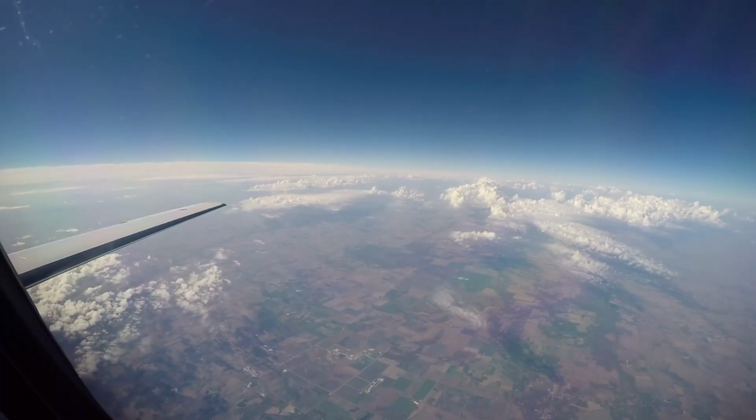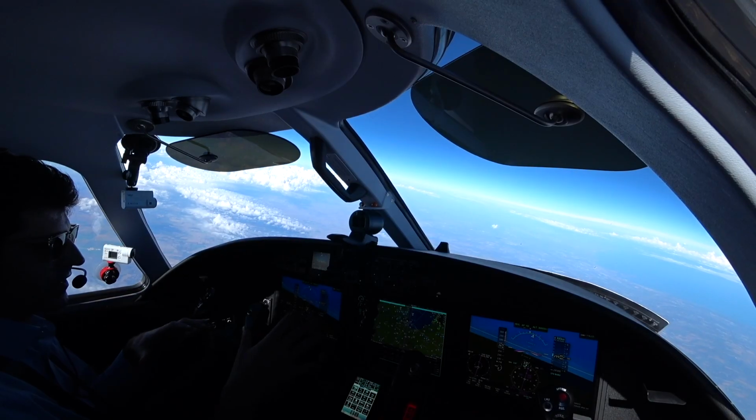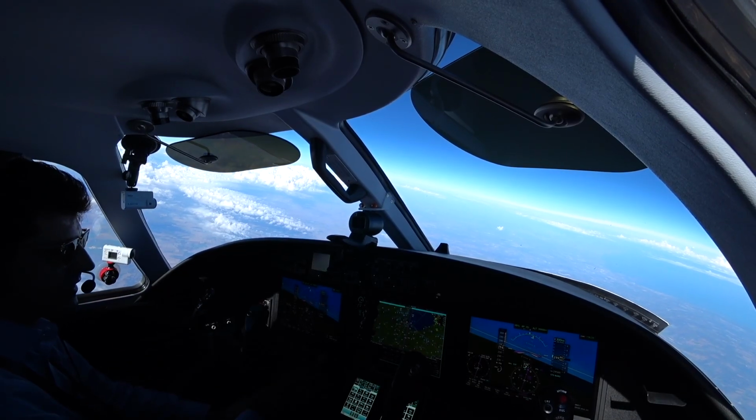All right, so 10 left now, so we're on a 338 heading, so 10 left, 328, heading select. So it's going to be cool to see how they descend us with the O'Hare traffic, the Midway traffic climbing and descending around us.